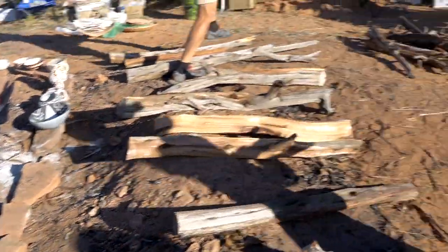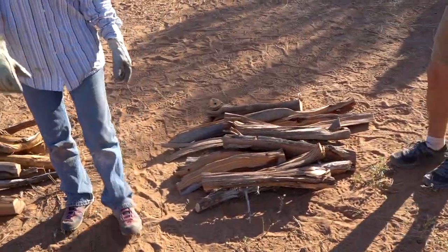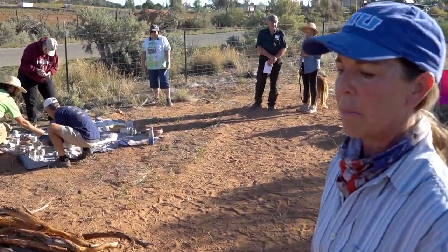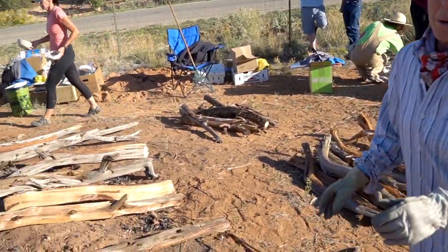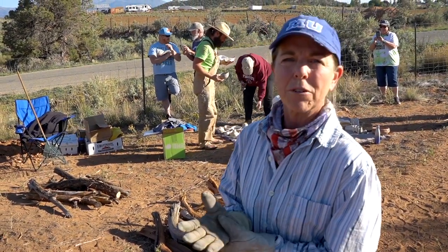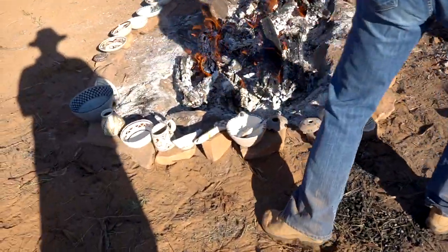Then this is gonna go on top of that. And the splits will go around the outside edge. So that will be our whole kiln load. But basically I'm laying out the kiln right now before I start setting because I won't have time to think about that after all these pots are in. Understood. Okay. Thank you.